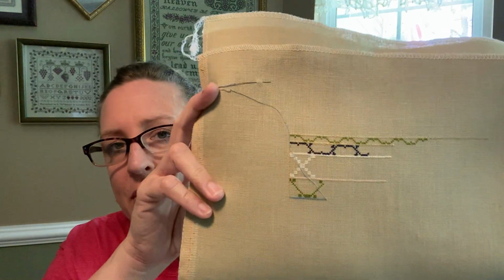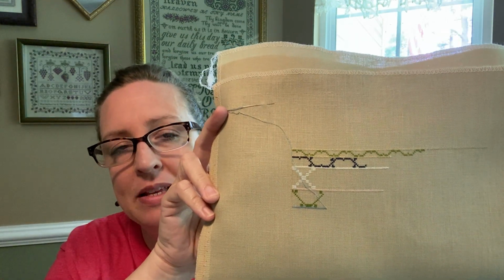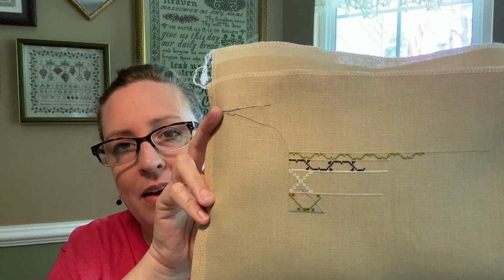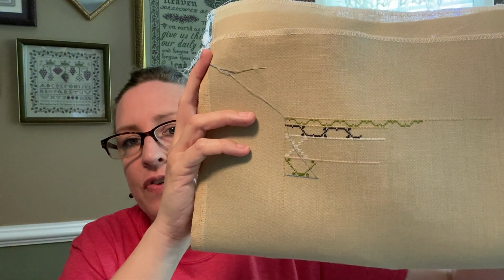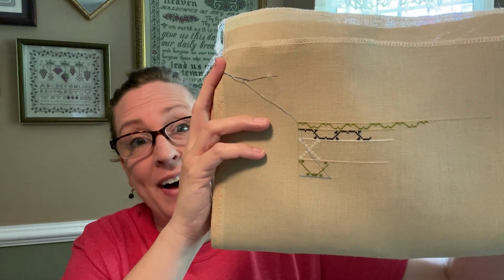So it's very beautiful, bright, unusual colors. When I say unusual, it's not the typical muted, dusty, older, aged colors that are normally used on a sampler. So this one is going to be fun because it's different to me. I've kind of jumped down and not finished a row just because I want to see how the colors all work together. I've actually used 1, 2, 3, 4, 5, 6 different colors in it so far, and I'm having a lot of fun with it.